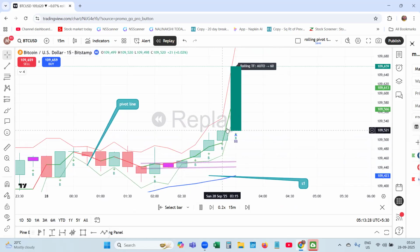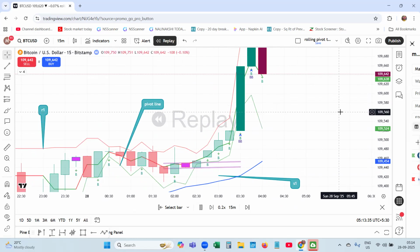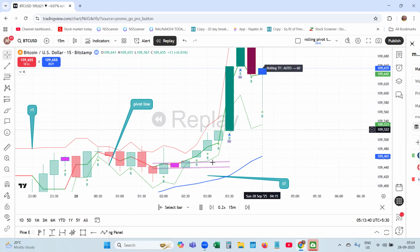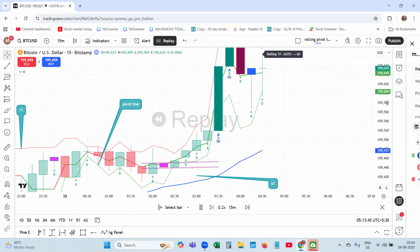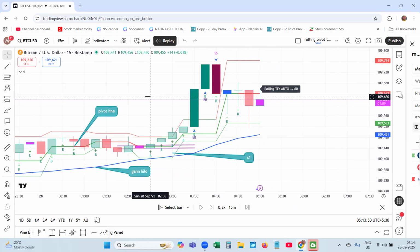See the beauty of this. It has changed its color so that it will give you psychological comfort, and you will get a signal. This is a confirmed signal like that. So this feature has been added, and whoever has taken my indicator, they will get it. It has been updated for all of those people, and they can see this added feature now, and they can utilize it, understand it, and then trade in the Nifty.